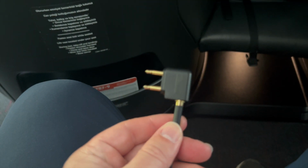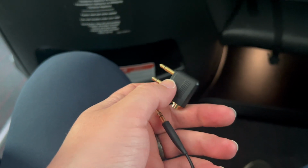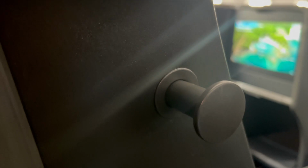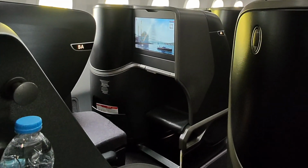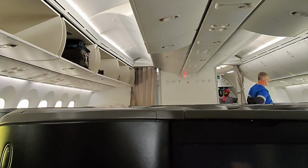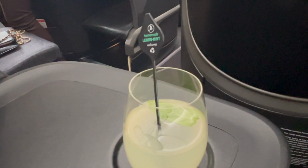So my headphones were not able to work without this little adapter here that I brought myself. Their headphones did work, but just note, if you are using your own, I couldn't actually hear anything. Nice coat hook there if you need to hang anything. And then here's a look at our cabin. Pretty private, honestly, if you're settled into your seat.